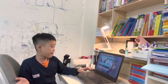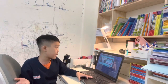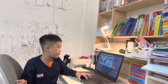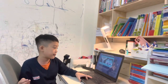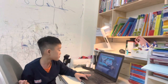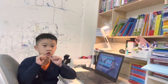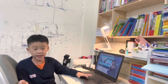What's this? Bib. Look. As you can see, this is a bib. And this baby, he is wearing a bib. When I was small, my mommy put a bib on my neck and then I ate. So it is bib. What's this? Chin. Look, this girl has a chin. I have a chin too. I have a very sharp chin. So it is chin and bib.